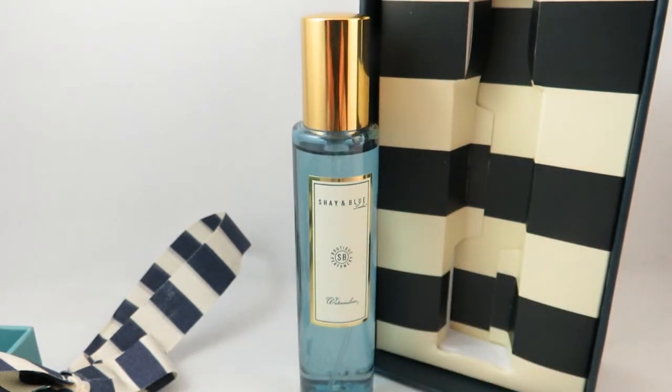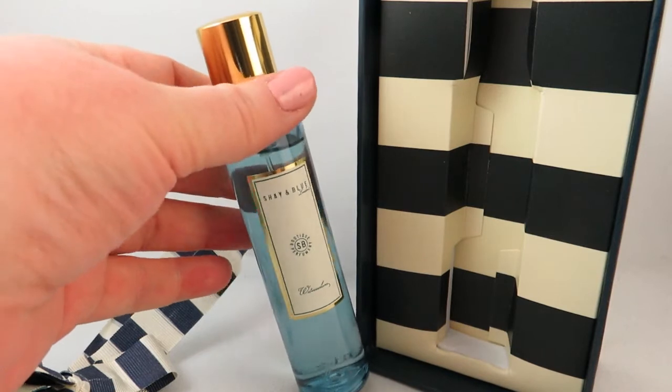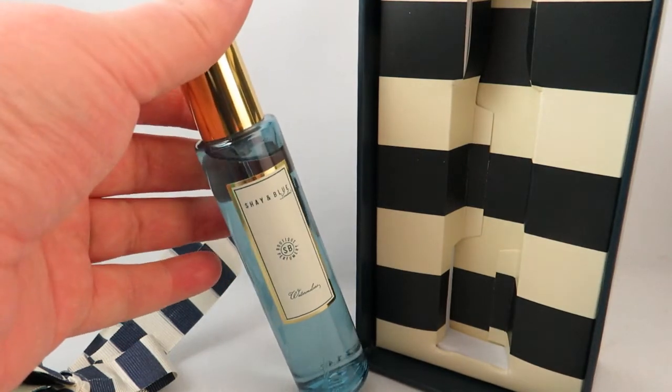And I can't wait to wear this in the summertime. It's a very casual scent, so I think you could wear it to work. It doesn't have a huge projection on it. The projection is definitely weaker. And out of all of the Shay Blue scents, I think this one's longevity is on the weaker to moderate side. Some of the other ones have much longer lasting longevity. It is marketed as unisex, but to me this leans quite feminine.